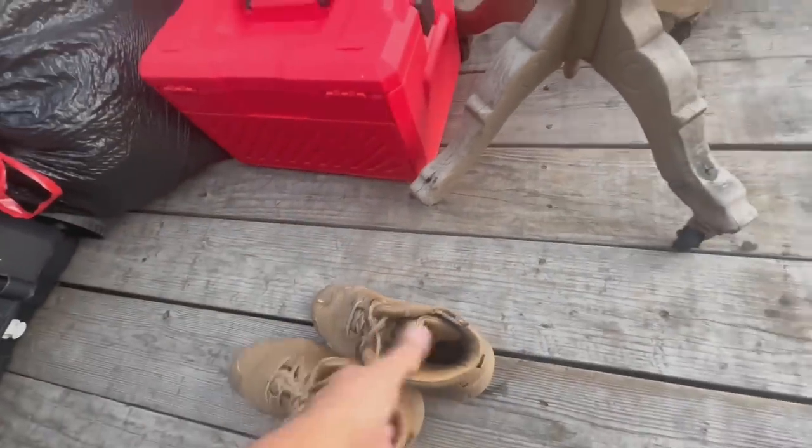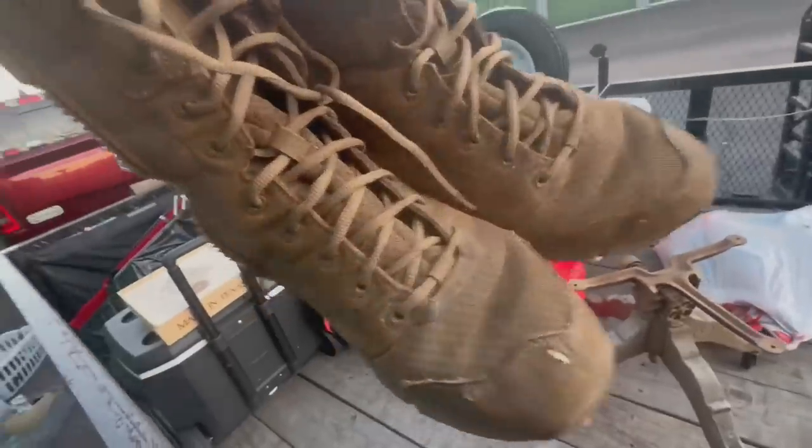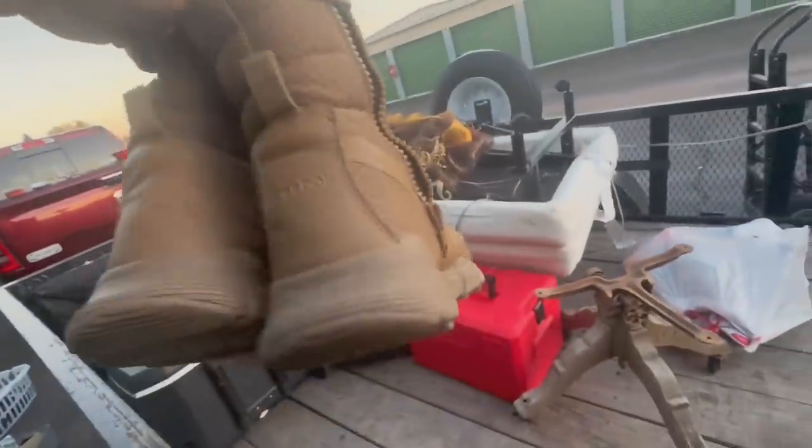Oh man, you know what? These might be... they're Reebok. I thought they were steel toe, but they're not. So, I don't know about those.